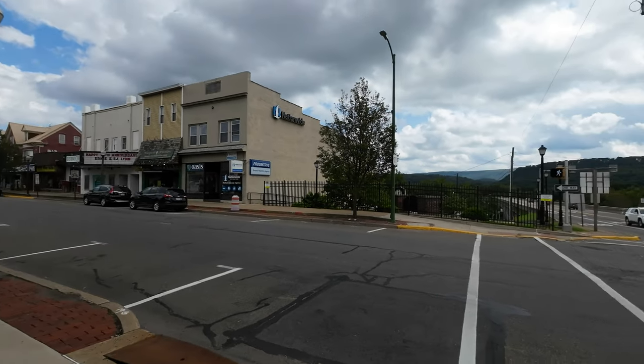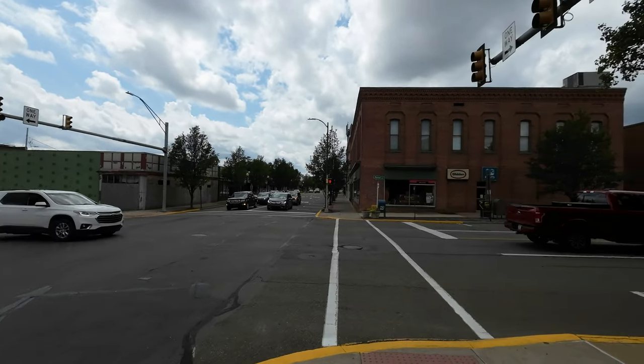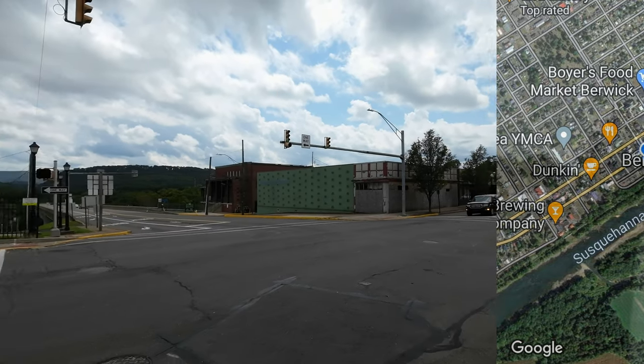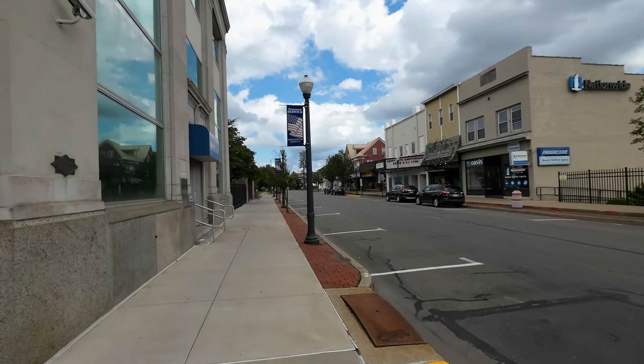Just like that, we reached our destination, Berwick, Pennsylvania, right here in the downtown area. This is the intersection of Market Street and 11 North, which we'll be taking back. So obviously the bike did not keep the exact progress because we did have to restart it.